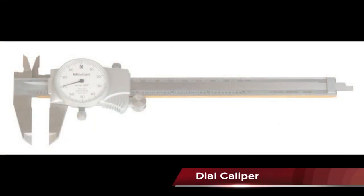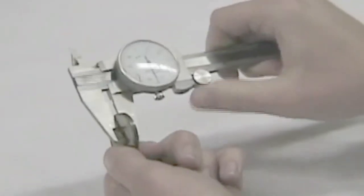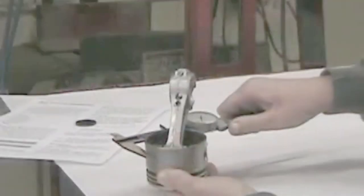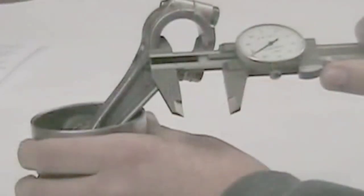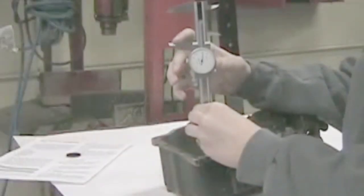Digital and dial calipers are handy precision measuring tools that can quickly make inside, outside, or depth measurements. The major difference between the two is the digital uses a digital readout and a dial caliper uses a dial. The digital caliper is also more expensive than the dial caliper.